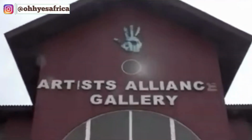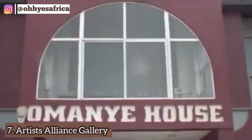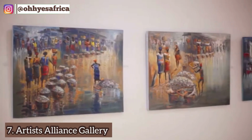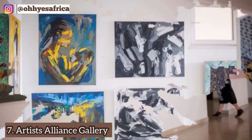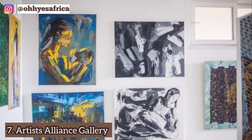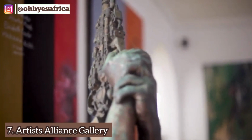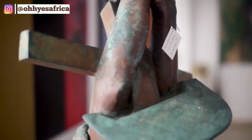The next place on the list is the Artists Alliance Gallery. The gallery has been dedicated to bringing attention to traditional and contemporary African art. The mission of the gallery is to provide art connoisseurs with rich and authentic contemporary art. The gallery was established by the well-respected Ghanaian artist Ablade Glover.